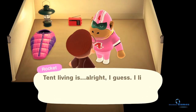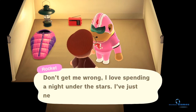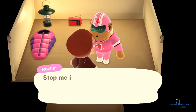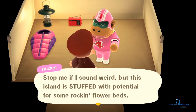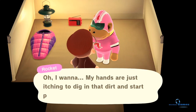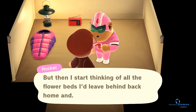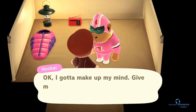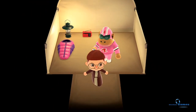Tent living is alright, I guess. I like it now and then, Room. Don't get me wrong, I love spending a night under the stars. I just never found a camping bed I like. Stop me if I sound weird, but this island is stuffed with potential for some rock and flower beds. Stay and make them happen. Oh, I wanna. My hands are just itching to dig in the dirt and start planting, Vroom. But then I start thinking of all the flower beds I leave behind back home and... But I could plant more. Okay, I gotta make up my mind. Give me some time, invite me back, and then we'll figure this out. Alright.